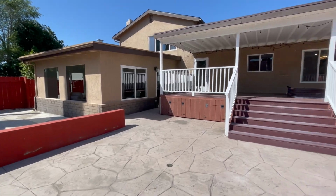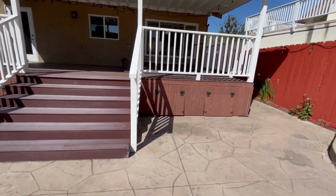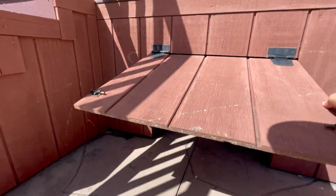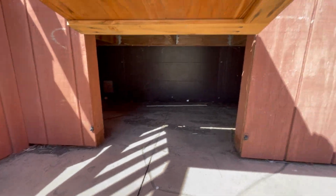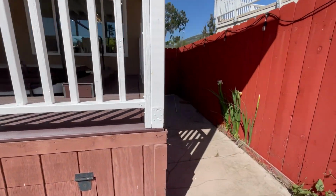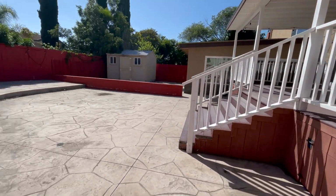Let's see here. Notice all the storage here because of the raised deck. On this side, I just want to show you, on this side is how you would access the spa area in case they needed to maintain that. But there's a lot of space down there for storage. And then that hardscape continues along the side of the house to keep water away from the house.